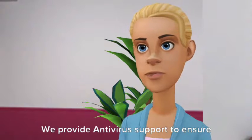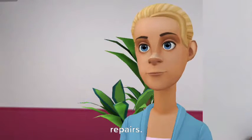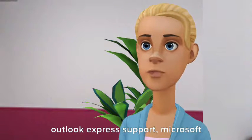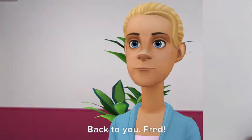We provide antivirus support to ensure security. We provide technical support and software repairs with hardware repairs. We specialize in network connectivity support, Windows Live Mail support, Outlook Express support, Microsoft Office support, printer and scanner support, and browser support. Back to you, Fred.